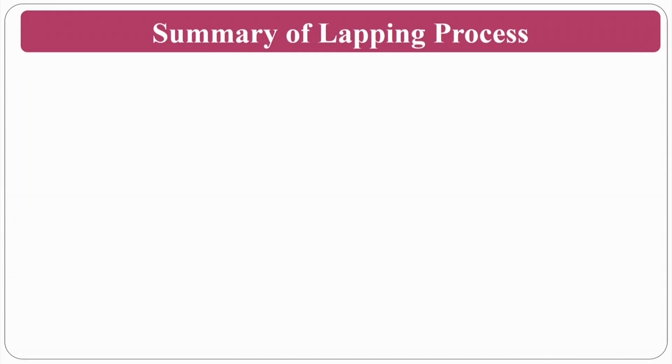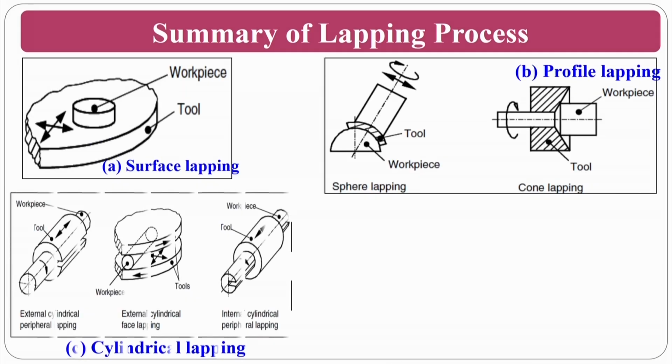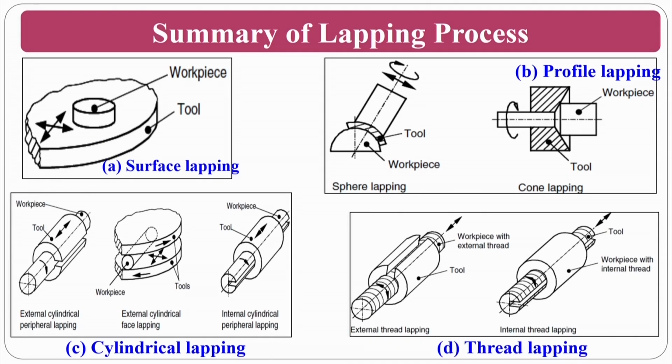Summary of this particular class. We have seen various varieties of lapping processes like surface lapping, profile lapping, thread lapping, and cylindrical lapping. In cylindrical lapping, we have seen external and internal; in thread lapping, external threads and internal threads; and many more. In form lapping, you have hemispherical, concave, and convex; so many we have seen.